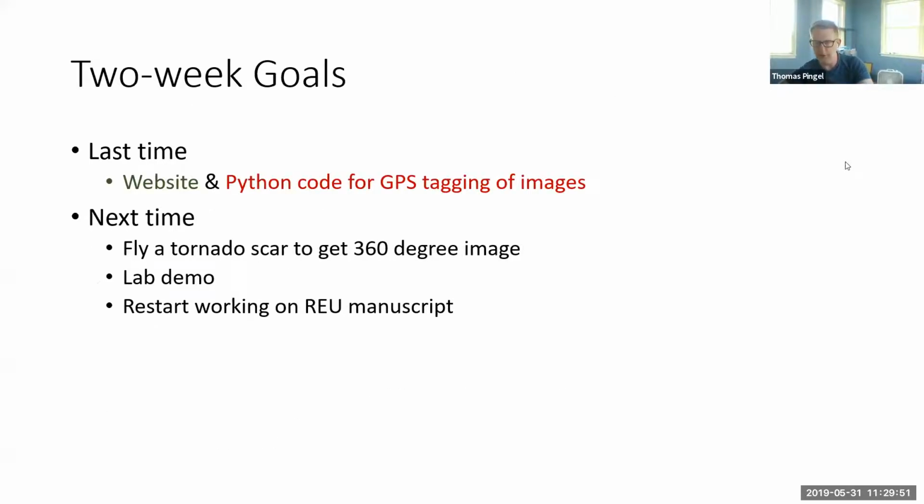Last time, the big goal was website development, which has been going okay. It takes a lot more time than I thought, but it needs to get done. And the Python code for the GPS tagging of images, I haven't touched that, so maybe after the lab demo is done, I can get back to that. Goals for next time: I need to fly that tornado scar and capture a 360-degree image. There's a spot over by Lynchburg where they had a tornado about 3 or 4 weeks ago, so I need to scan that one. The lab demo is coming up, and the RU manuscript still needs a ton of work. So that's it for me.